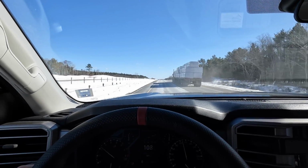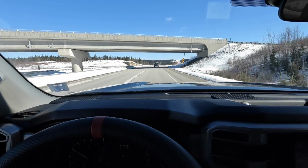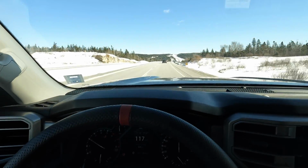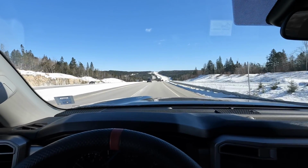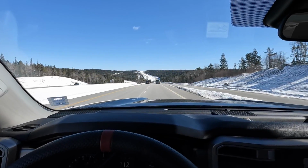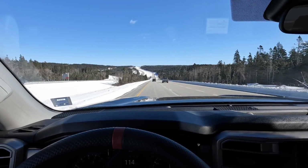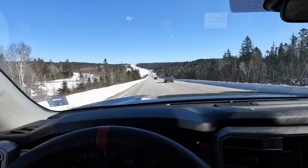She's quiet. It's a quiet truck. The limit has changed, so now I have the cruise set up to 117. We're going down, then we gotta go up Ingramport Hill. The truck in front of me is going a bit too slow, so the truck slowed down. So let's see what we get up to coming down this hill.